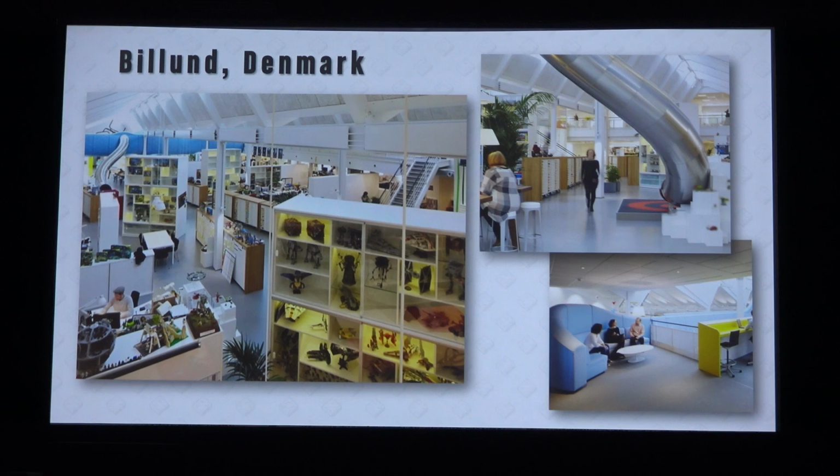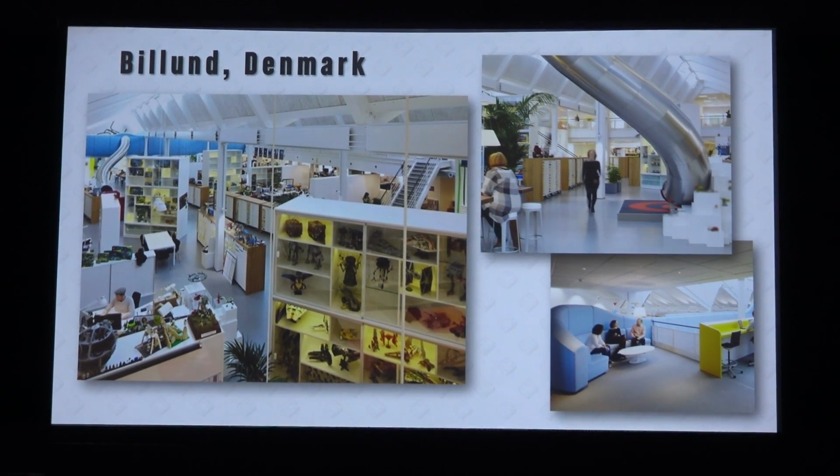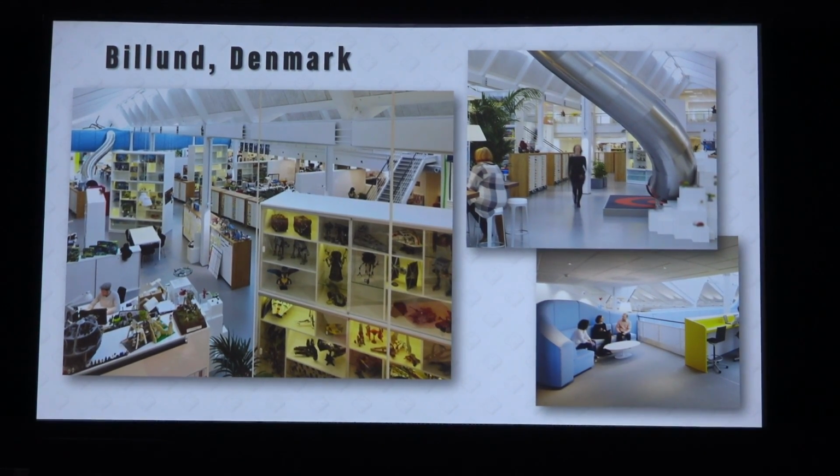So I want to petition for one of those on this stage at the next celebration. It's probably not a safety hazard. We won't touch it, as long as they're legal here.